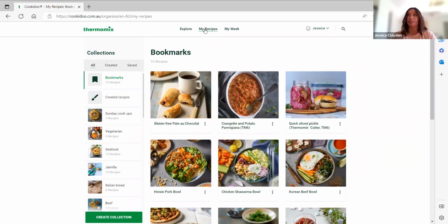Like, I tend to choose a beef recipe, a chicken recipe, a vegetarian recipe, a seafood recipe. So I'm getting that variety and balance in my diet. And so that is how I've saved my recipes. It makes it so easy.